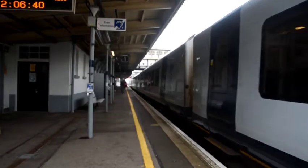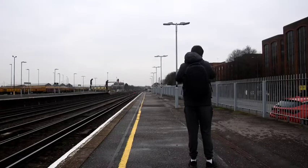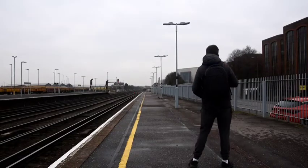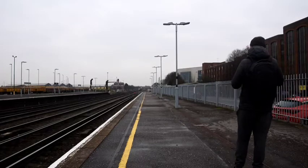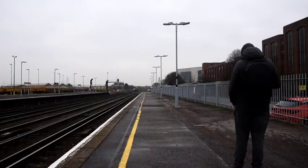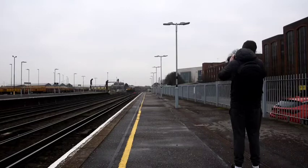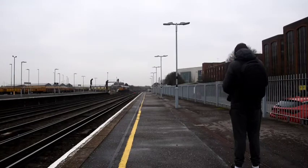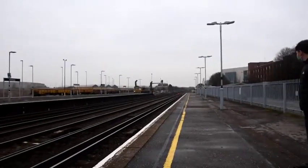It's 444012. Alright, we'll catch that on departure. Alright, coming through now, we have a class 66. So GBRF. I thought it was going to be a 70. It's a shed. It is, just here.